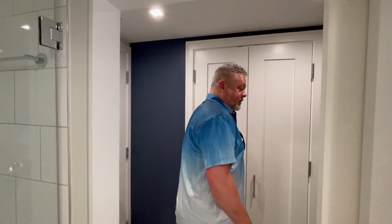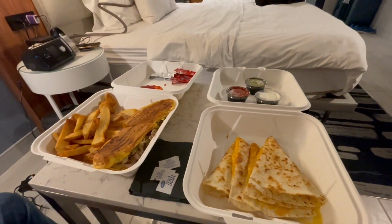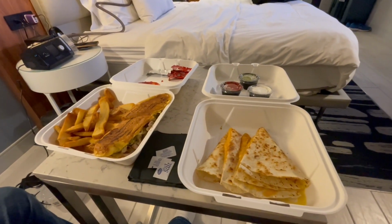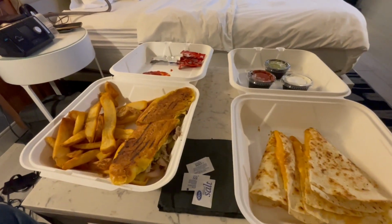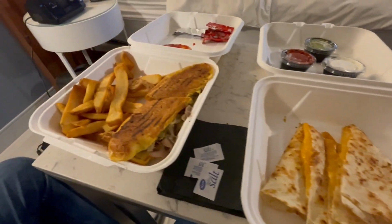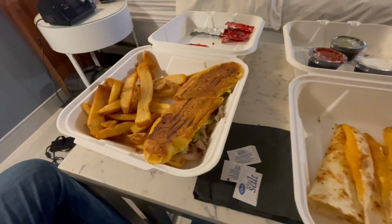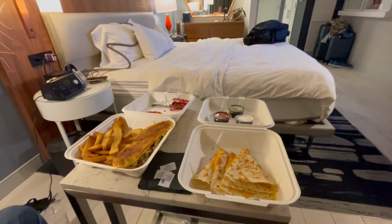Yes. Very good shuttle. It is hot and rainy. It is hot, it is pouring rain down, and we decided we were just going to order room service and hang out in here and look at my amazing quesadilla. Scott got himself a Cuban sandwich, which looks so good with French fries that he's already dove into. We're going to have a nice meal. Yes, we are.